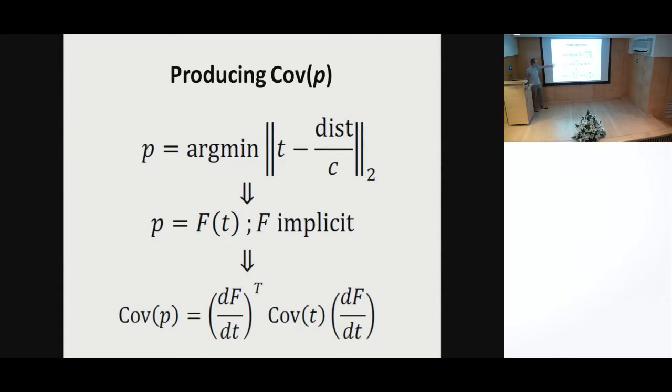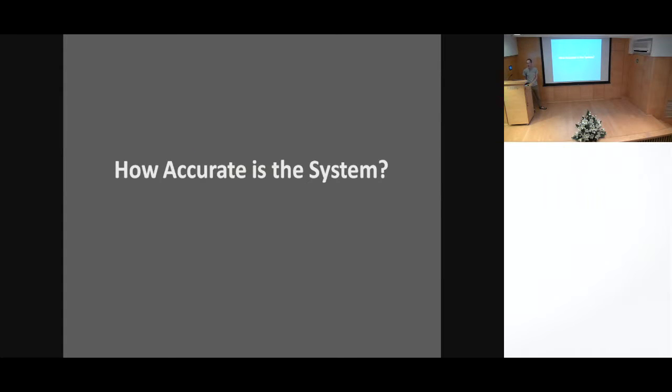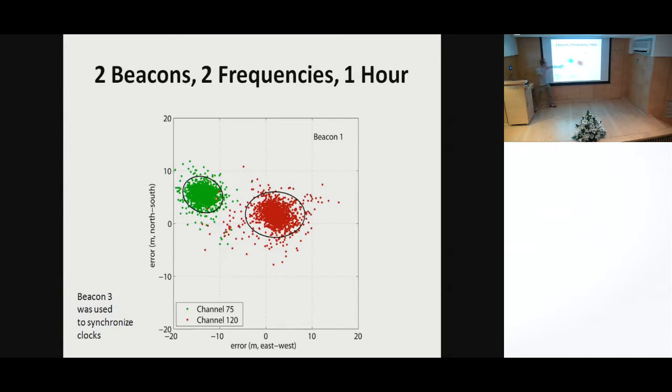Okay, there were some technicalities in producing the position estimates. It requires some hairy calculus. I won't go over this. How accurate is it? These are clouds of localizations from a beacon that was used, where the localizations have been computed using another beacon, a separate beacon at a different location, as a time reference.